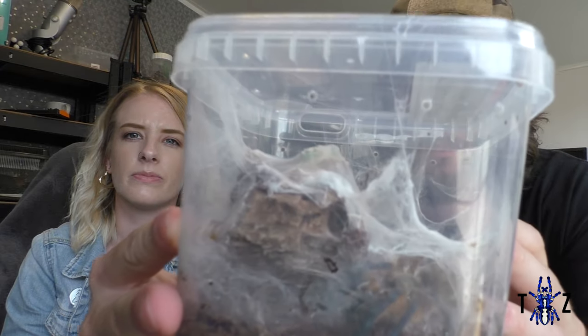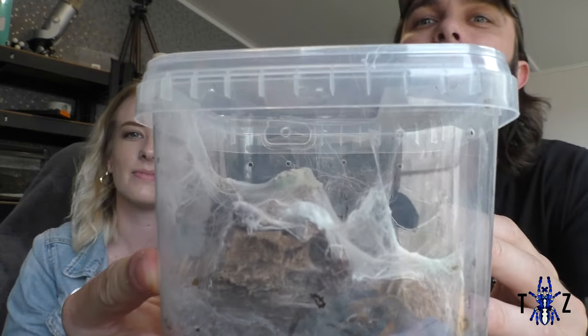Next up is the Harpactira pulchripes, which is the golden leg baboon. I don't know if you might be able to see it there. Possibly. It is a super pretty spider. And they usually are a lot more expensive for a smaller tarantula than this one was, so just had to pick it up really.